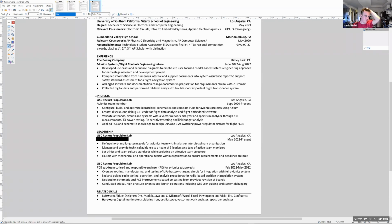I also maybe would consider getting rid of this projects subheading because I would say RPL counts as experience, not a project. Most people tend to list labs right next to the internships, and that's totally normal.